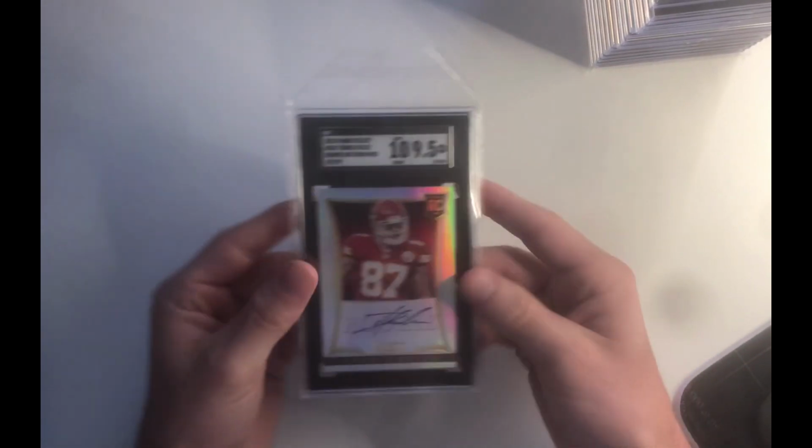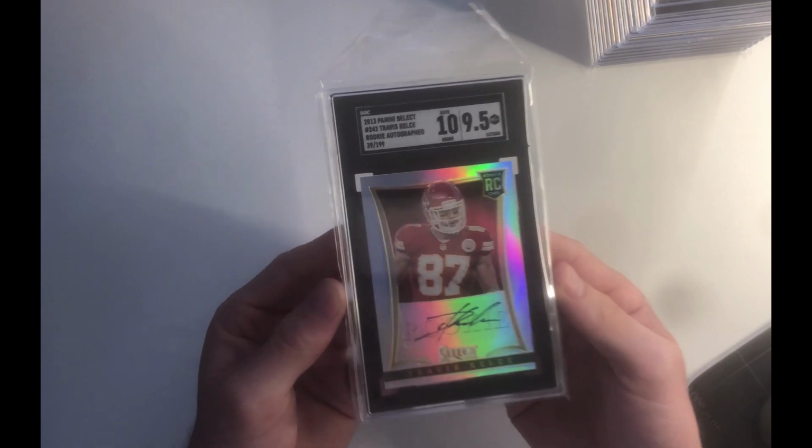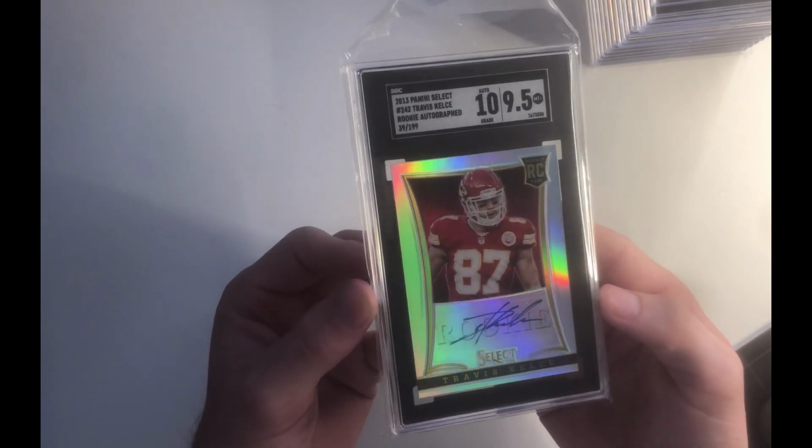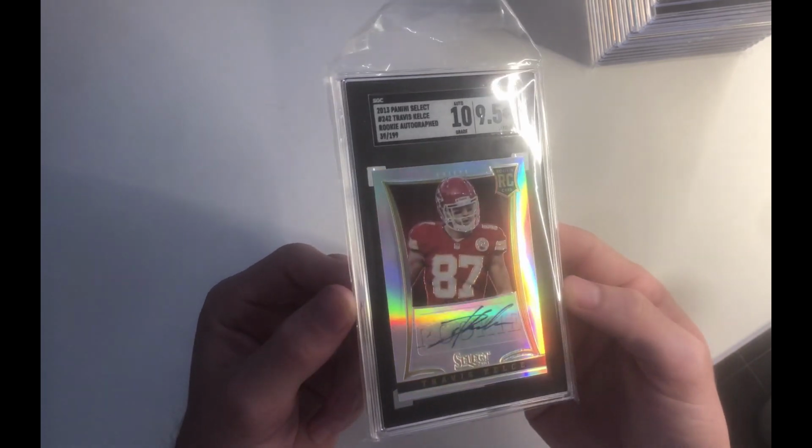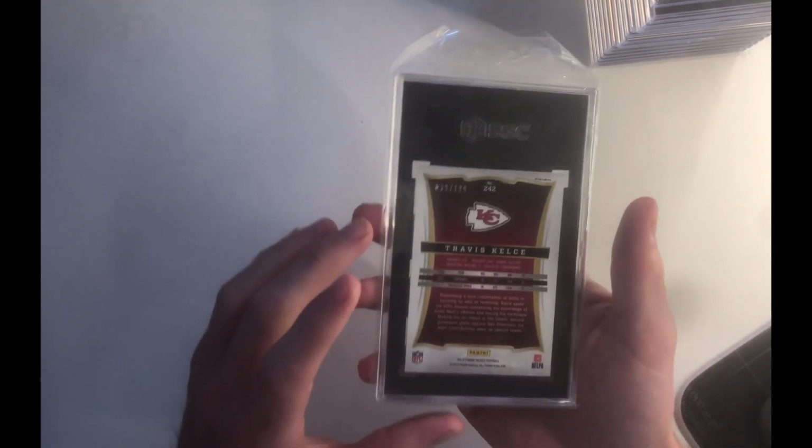And last but not least for this is an awesome card. So Travis Kelce Select 9.5 10 auto, number 199. This is a silver prism from Select autograph, number 199. I'm probably not going to do good on these Travis Kelces. I really needed more 10s, so I think overall I lost on Kelce.